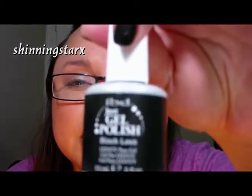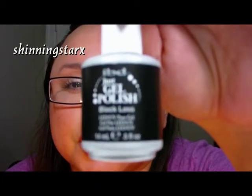Okay, what I have on my nails right now is this. This is the gel polish Black Lava.